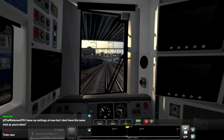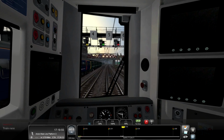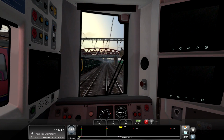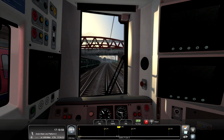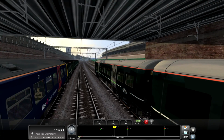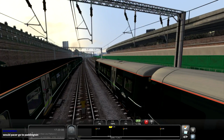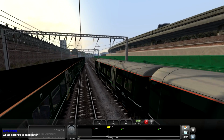Alright. There's no reason why the game should look any different. There's no reason, top settings, where the game should look any different. It shouldn't look any better or worse. What resolution do you run? I mean, I'm running at 1080p at the moment, so that could have a big thing to do with it.